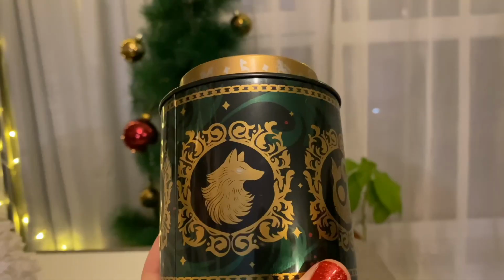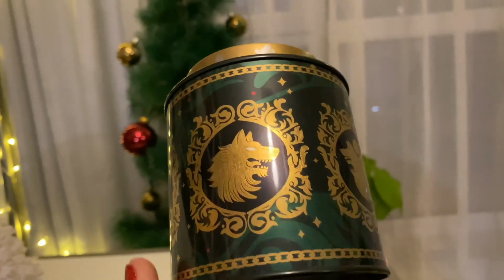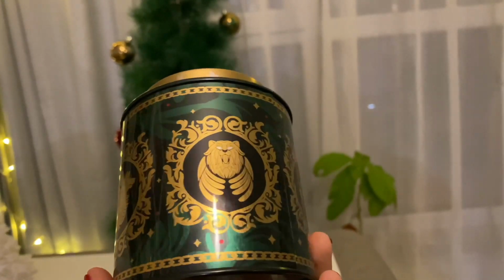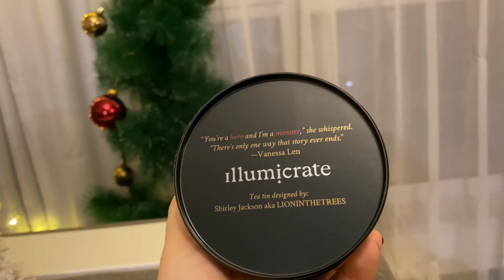I don't know how well you can see on this light. I will probably insert an additional video or photos, but here you have a wolf and then a mermaid or fish or something. And then you have another wolf thingy. And then you have other wolves, I'm guessing. An owl, all kinds of nice stuff. And at the bottom it says, oh, good luck reading that without glasses.